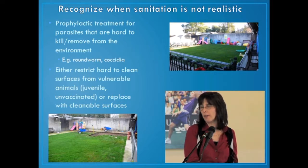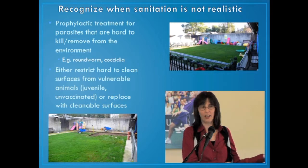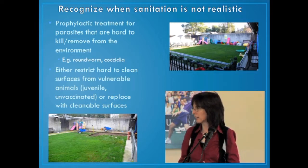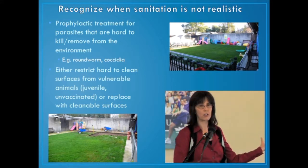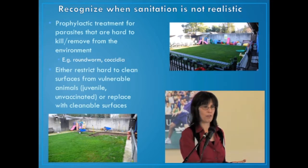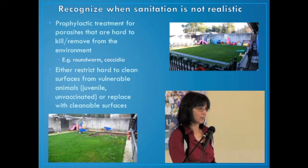If that gets parvo on it, that's bad too, but it's a lot easier to just pull it up and replace it. So if you need the look of grass and you sometimes do have puppies there, just come up with a more practical long-term solution. And if you've got grassy areas and you want to use them, more power to you. Use them for dogs over 5 months of age that have been vaccinated for at least a week. And then it should be fine.